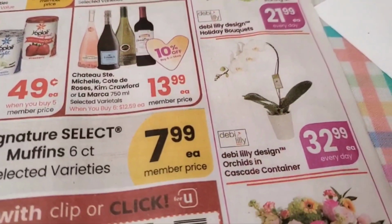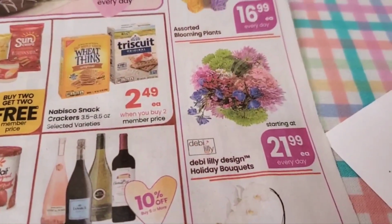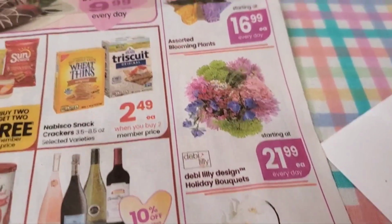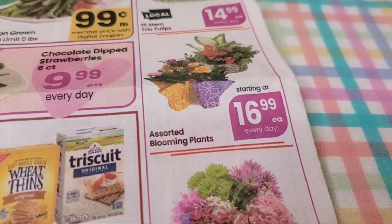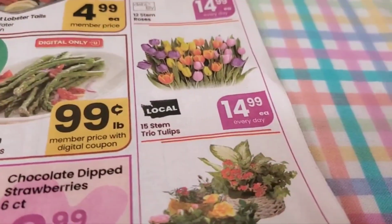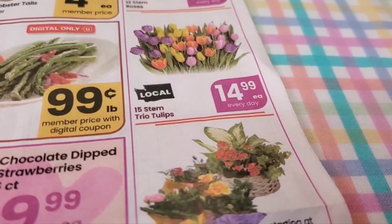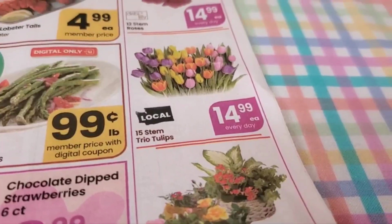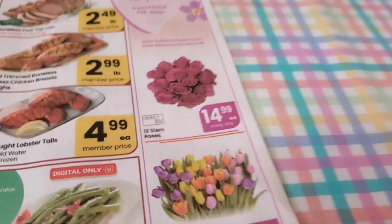Oh, I didn't even show this. You can get an orchid for $32.99, a bouquet of flowers for $21.99, or blooming plants for $16.99, or tulips $14.99. $14.99 for 15 stems on tulips is pretty good, but they sure don't last very long. Roses $14.99 for a 12 stem. That might be a good deal.